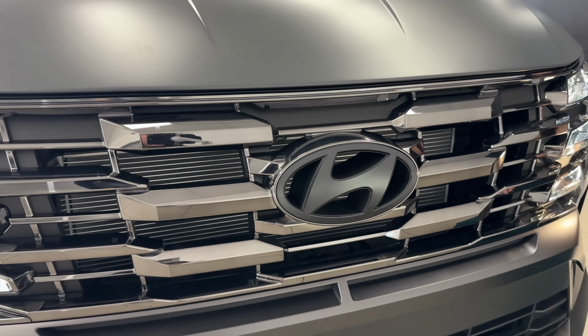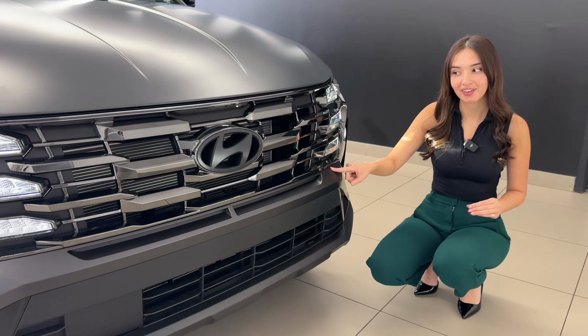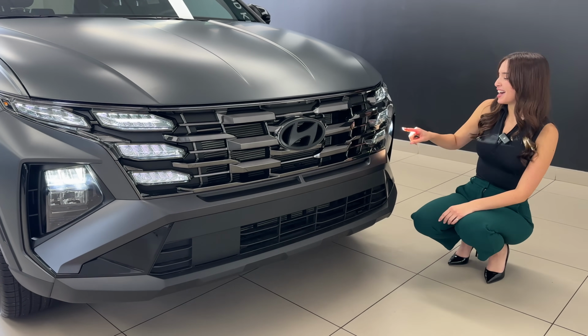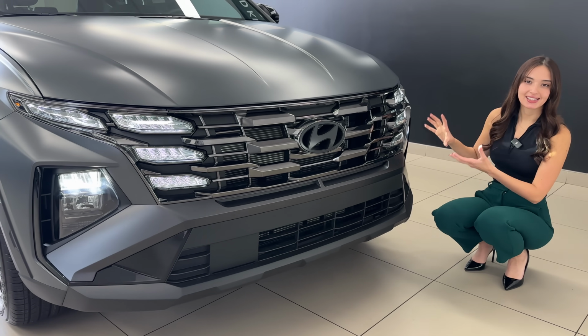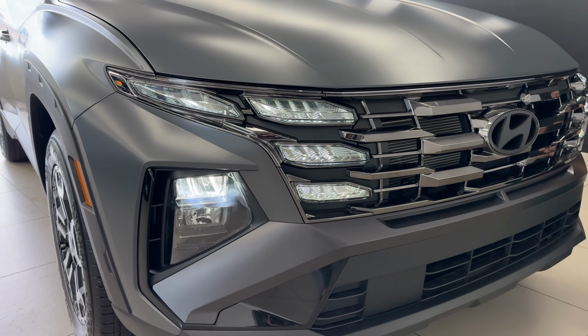Speaking of blending in with the grille, these daytime running lights, they're not only LEDs, they completely disappear when the car is off, and it looks like it's just a part of the grille. I'll show that in a second. And then for our headlight unit, it again is another full LED. So when it comes to visibility on this car, everything is bright, sharp, and precise.